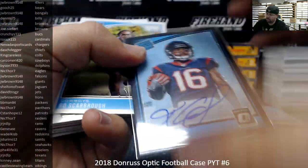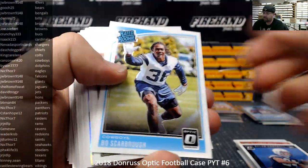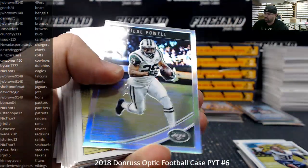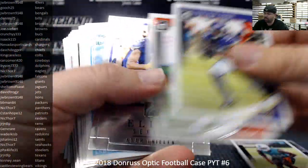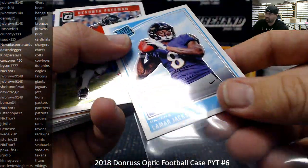What was that serial number again? 25. 14 out of 25. Just off of his jersey number. Dang it. Bo Scarborough. Bilal Powell, silver. Minka Fitzpatrick. Adam Thielen, elite. Action Jackson for the Ravens.